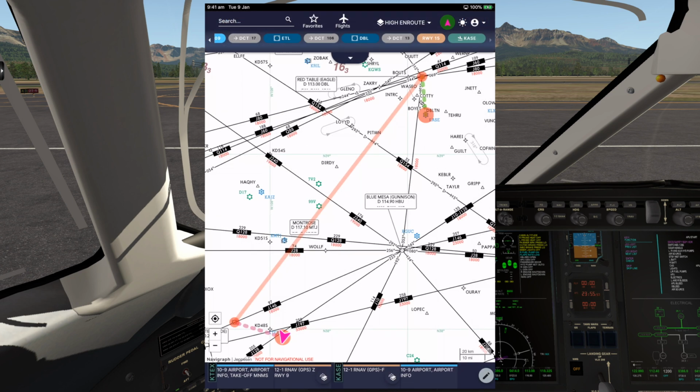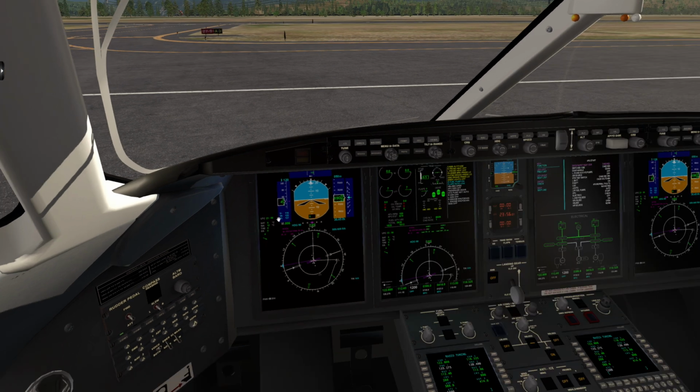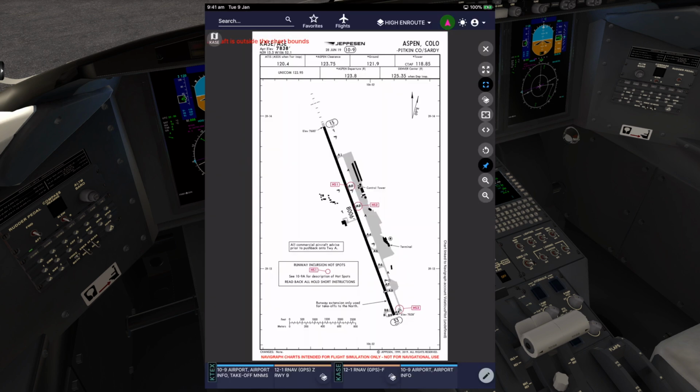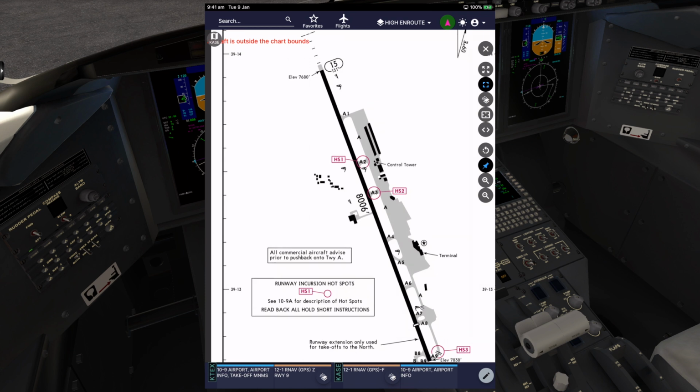Okay, just continue with the check. So we've got our FMS planned as far as we can. The windshield heats can go on now. And then the pressurization panel. So for Aspen, let's have a quick look at the elevation. So it is 7,680, so we'll stick that in now.